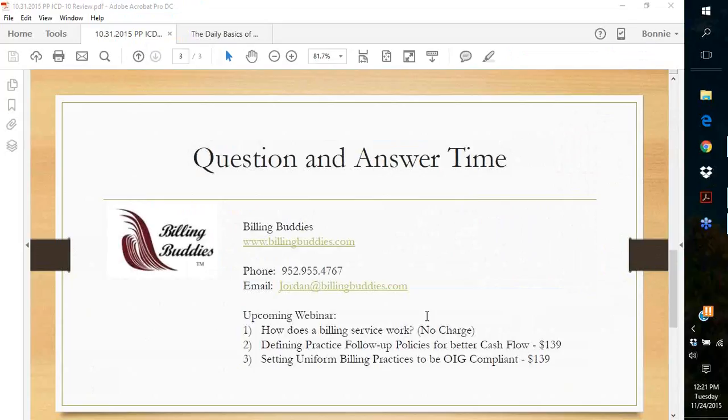What's very helpful is to identify a plan for the different prospects that could come in your clinic, whether they're self-pay, a contract insurance who you have a contract with, or a non-contract, of which there's literally 6,500 electronic payers at Office Ally, which we happen to use, that fall into the non-contract. That changes how the obligation is. Because if the doctor doesn't have a contract with the insurance, that changes the whole dynamics of collecting a bill. So we're going to have a webinar on that, defining practice follow-up policies for better cash flow.